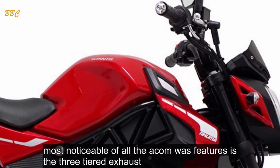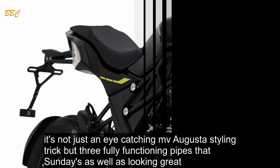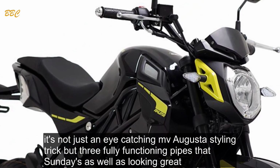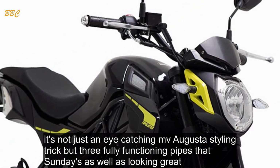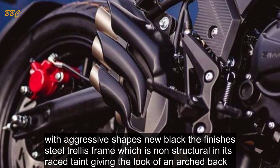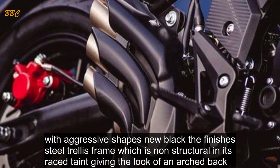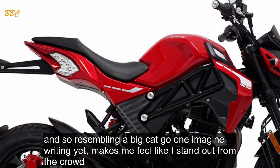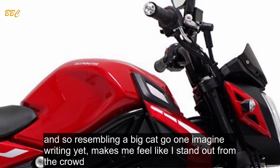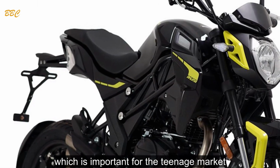Most noticeable of all the Akuma's features is the three-tiered exhaust. It's not just an eye-catching MV Agusta styling trick but three fully functioning pipes that sound ace as well as looking great. With aggressive shapes, new blacked-out finishes, a steel trellis frame, which is non-structural, and its raised tank giving the look of an arched back and so resembling a big cat, go on, imagine, riding the Akuma makes me feel like I stand out from the crowd. Which is important for the teenage market.